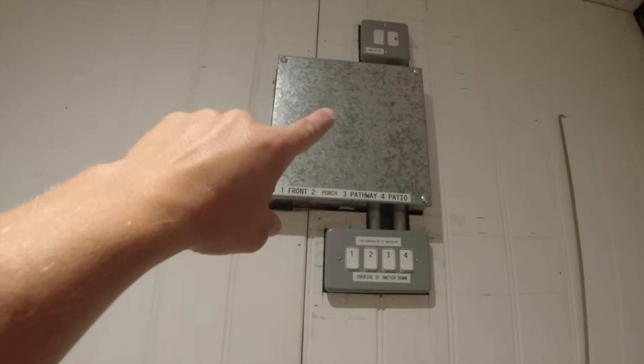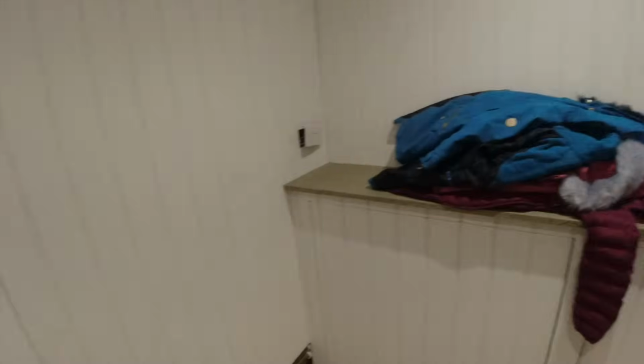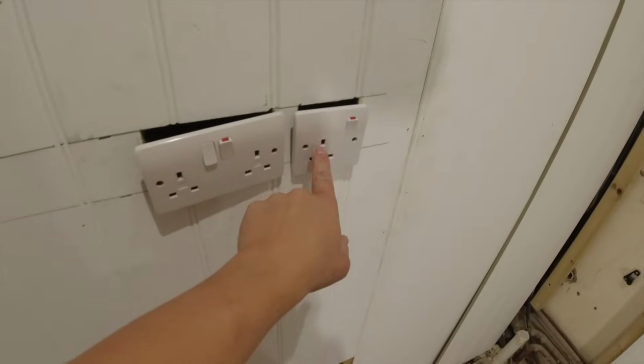That was the outside lighting that we sorted out with the override switches, backfeeding the PIRs. Quite interesting, and that's literally it in here. And then we'll be downstairs in the basement with the pool, and I will show you that. Well, that was a nice easy one. I literally ripped out the socket and replaced it with a single socket.